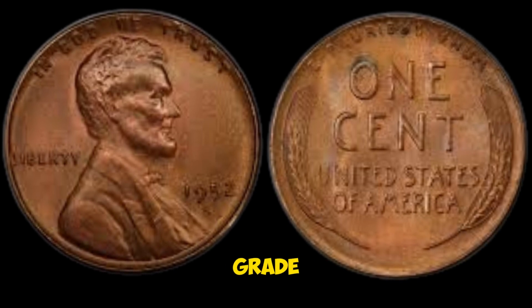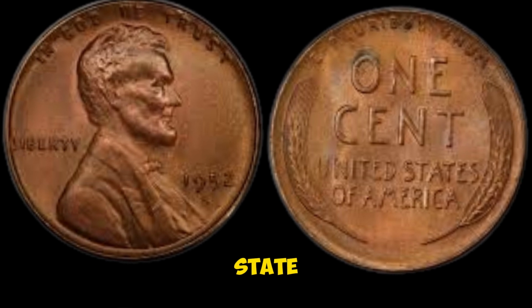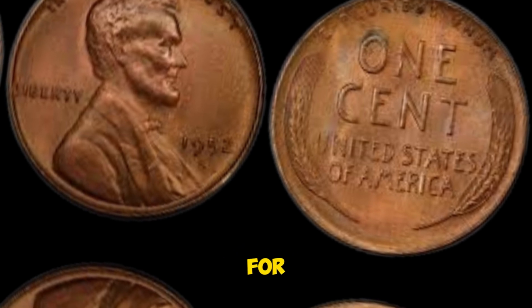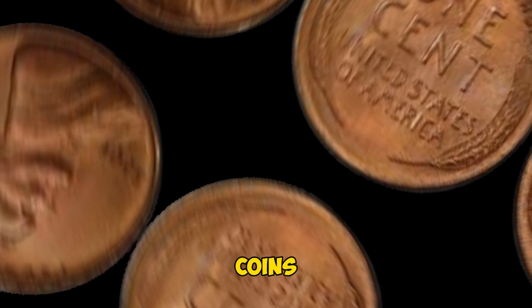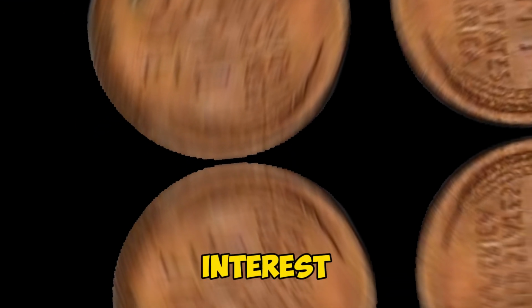The higher the grade of the coin, the more valuable it is. Coins in mint state condition, with minimal wear and sharp details, are the most sought after. The market for rare coins, like the 1952 double die obverse, is dynamic and ever-changing. Recent auctions have seen these coins sell for upwards of $700,000, driven by their rarity and the continued interest from collectors.